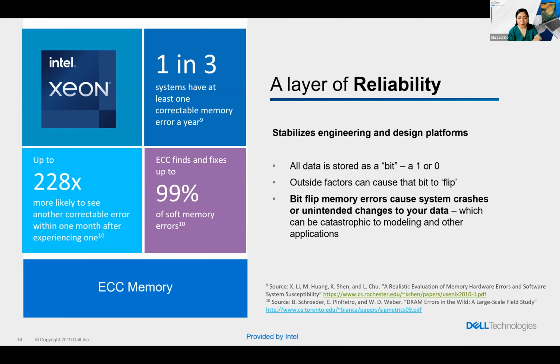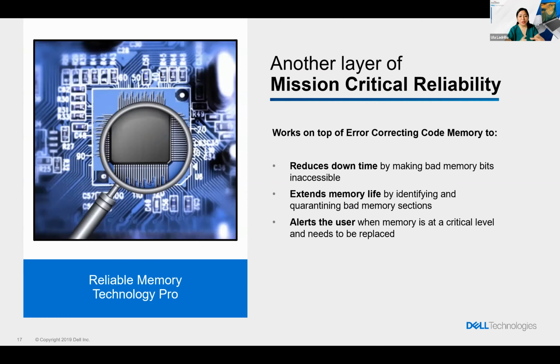Now, the ECC memory works in concert with this feature, the RMT Pro or the Reliable Memory Technology Pro. So again, we are very serious when we talk about reliable systems. That's why we have this feature exclusive to Dell. Again, it detects and corrects memory errors in real time. Okay, those who experience the blue screen of death, of course, it's not the only reason. Overheating is also a factor, right?